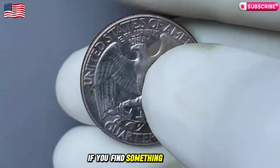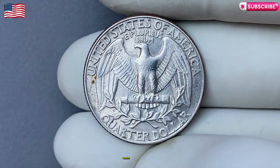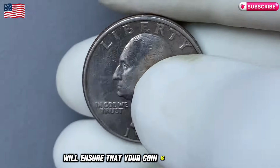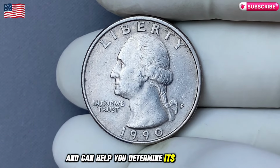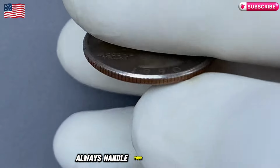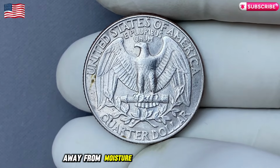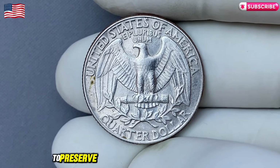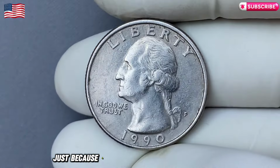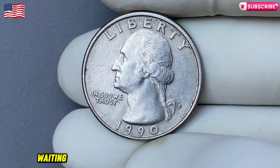If you find something unusual, it's a good idea to have the coin professionally graded by a reputable numismatic service. A professional grade will ensure that your coin is authenticated and can help you determine its true value in the market. Before you go, here's a little advice: always handle your coins carefully. Store them in a safe place, away from moisture and extreme conditions, to preserve their quality and protect their value. And don't forget, just because a coin looks like a regular piece of currency doesn't mean it doesn't have a hidden value waiting to be discovered.